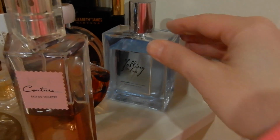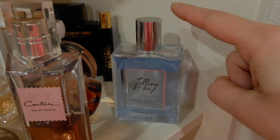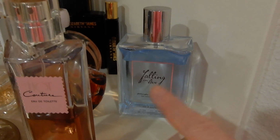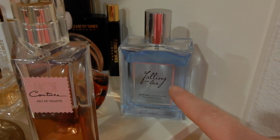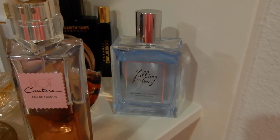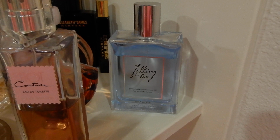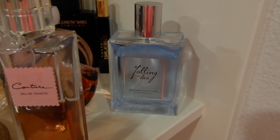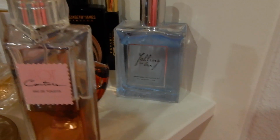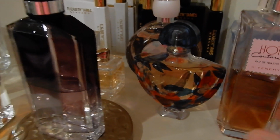Behind that is the fragrance that I wore on my wedding day. This is not the same bottle. This is Falling in Love from Philosophy, and it's beautiful. This one I did make an exception for. Philosophy, I don't believe is cruelty-free, but I really love this scent. And for my anniversary last year, I kind of broke my cruelty-free no-buy and bought myself a bottle of this just because, I don't know, I wanted the memories from our wedding day, and anyway, it's my justification.